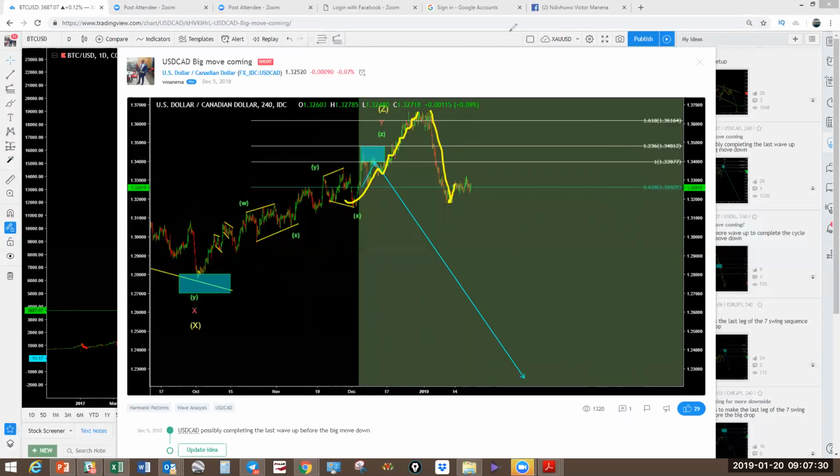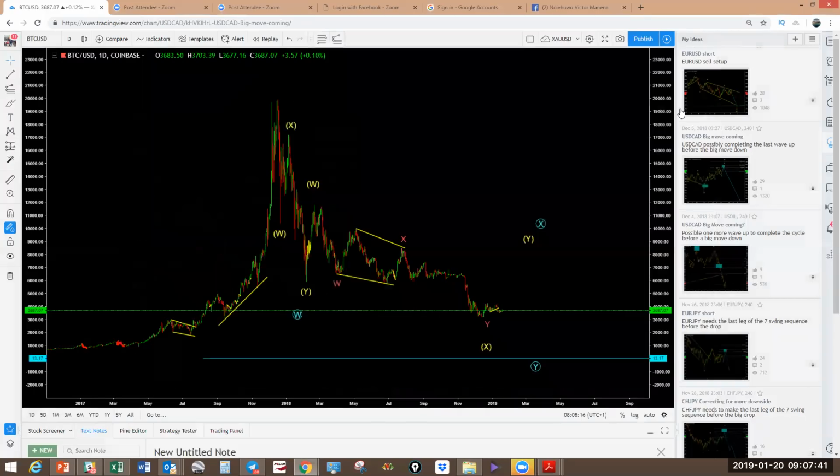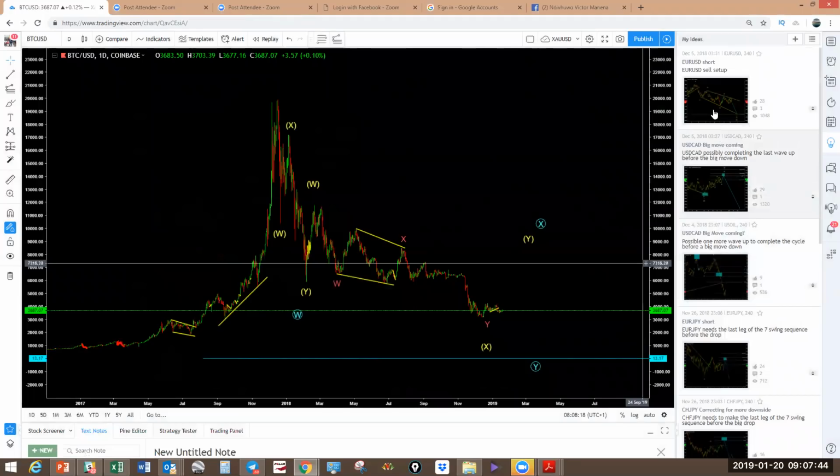Right now, we are busy with this correction. We're going to look at this correction when we start with the market analysis and see how you can benefit from this, because this is still going to drop. Okay, so let's carry on with, I think this is all that we looked at.